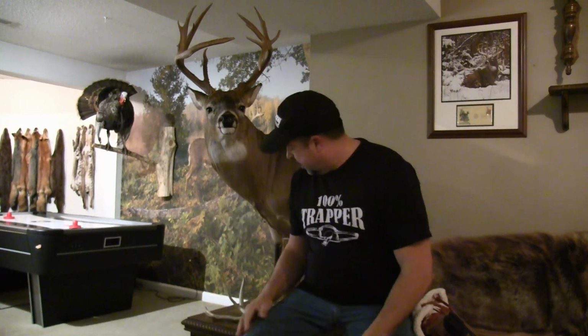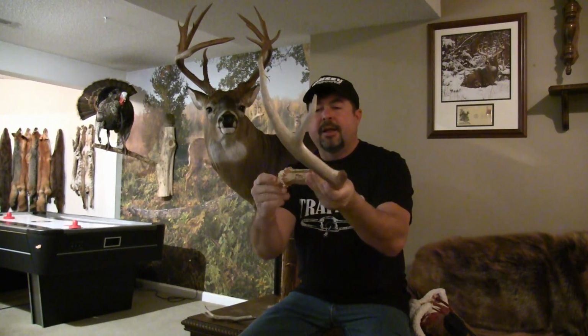So I kept at it, kept looking, days and days and days of looking in this bedding area, and lo and behold, I come across the broken off G2 where it snapped off. And I mean, it's just really cool. You can see it's weird because it's got a lot of base still left in that pulled out of his skull. Made me really wonder if he was going to be okay, because there's like an inch of bone that pulled out of his skull when he dropped this antler.